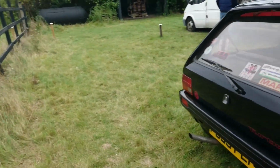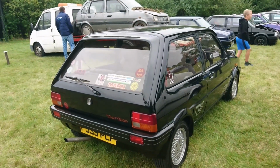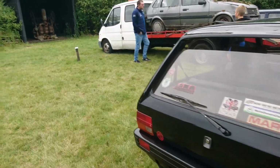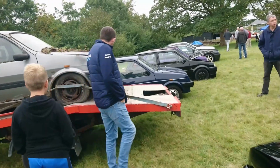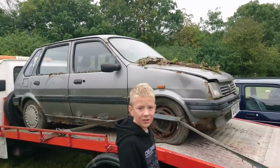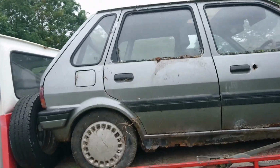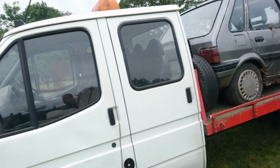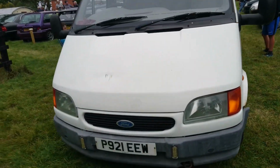I drove a very similar MG Metro actually on the channel about a year ago, but it was just a 1300, not a turbo. My goodness me, that is extraordinary. Not only because we've got this old Transit here, but that Metro's been sitting somewhere for a very, very long time, hasn't it? Thanks, 16 years, thank you. 1.3L, very late A-series engine Metro, smiley face Transit.